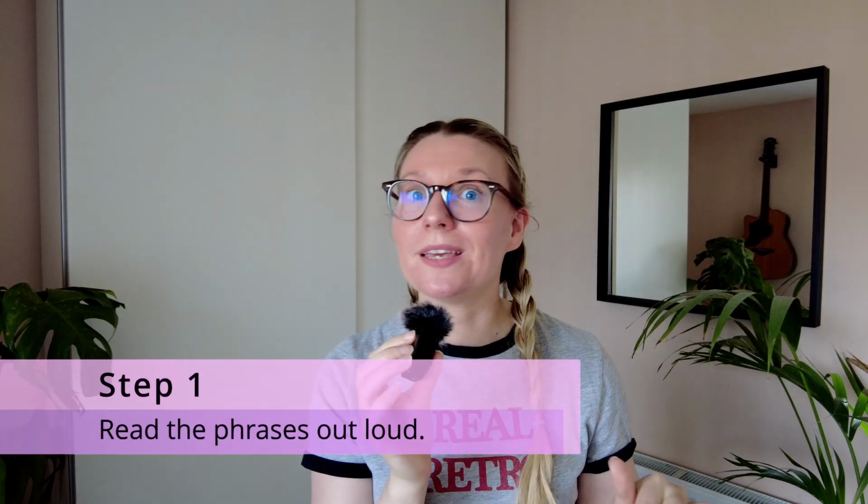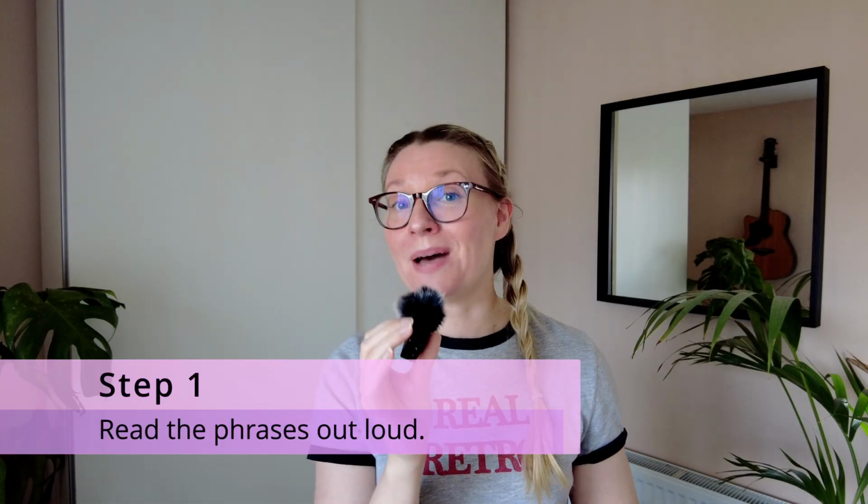So now I want you to pick that song that you did the lyric mapping method with, so that you are kind of familiar with the song, and pick a part that you especially like in the lyrics. It will make this exercise so much more interesting and enjoyable if you pick lyrics that have some kind of meaning to you and that you really like. Now, read these phrases out loud as many times as you need to in order to say them fluently.